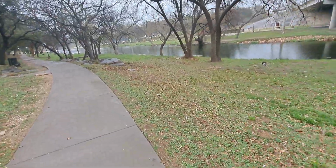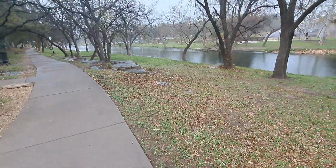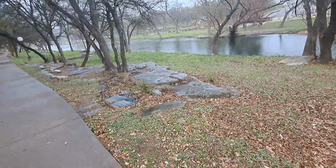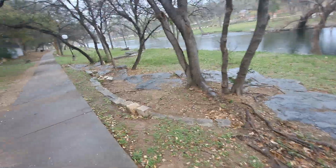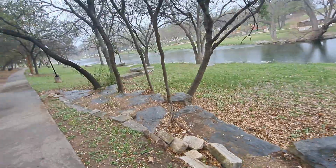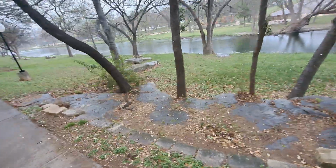I don't know if you can tell it, but it's sprinkling really hard. Raining lightly, I guess you would say. I was gonna get up close to the water to see if there was some more of the rut marsh, but I'm afraid the ground would be too soft. So, just video from up here. There's quite a few fishermen out today.